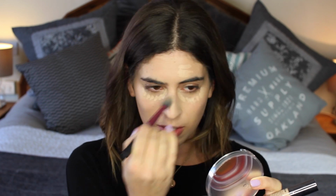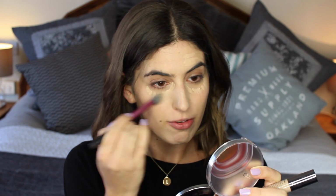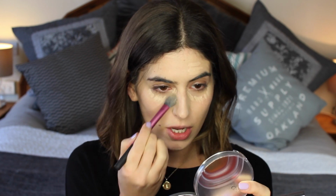I'm just going to blend this in with my Real Techniques setting brush, which is the one I always use for concealer. I always put too much of this concealer on. I literally have far too much concealer on because the applicator is quite large and I'm used to the NARS one. I find that I always put too much on, so it's something to bear in mind. There is quite a lot of product on the wand, so be careful not to over apply like I have done.